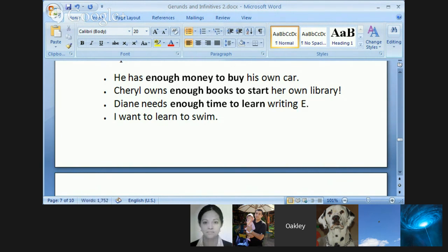I want to use a verb after learn. Learn writing English or learn to write English. I would definitely say: needs enough time to learn to write English. It just seems so weird in this sentence. What does it have to do with? It seems very strange.